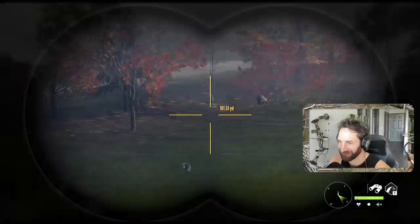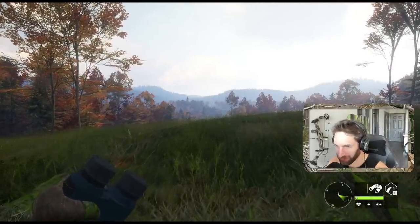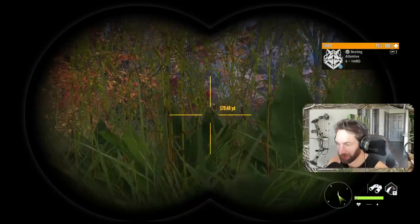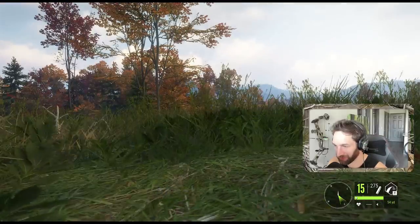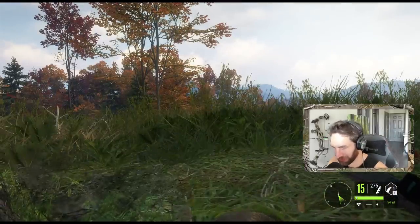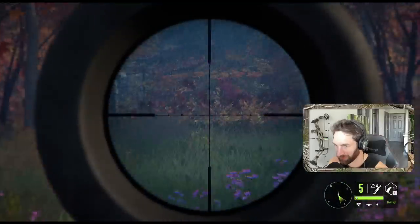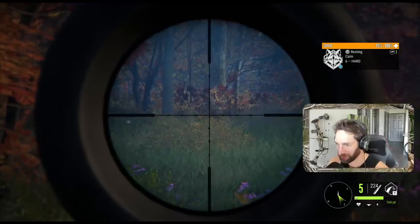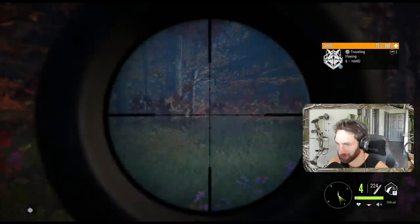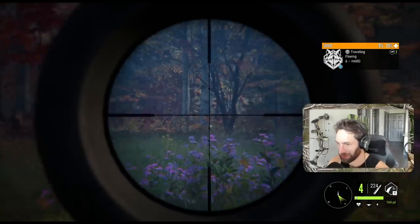Look at that. All right, come on, coyote. Where are you at? Got him right there, guys. It's not the exact coyote that I want, but it's not a bad sized coyote. He is right there, and he's about 80 yards out from us. There he is right there. Smoked him. He's going down.